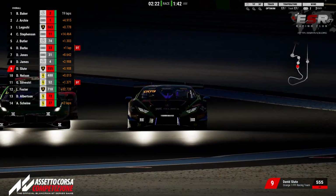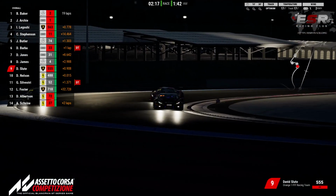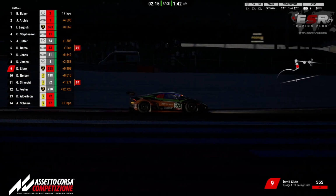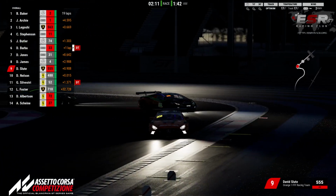Look at that, they're still side by side. Matt, you are our ACC man. Will you get disqualified if you don't serve a drive-through by the end? Yes, you will be black flagged if you don't serve a drive-through within 3 laps. Okay, so it doesn't tack it on or anything.